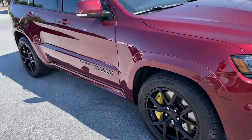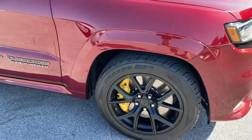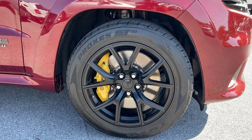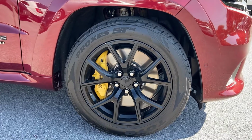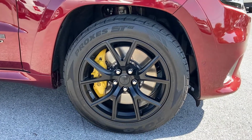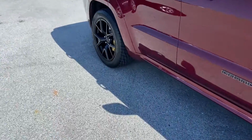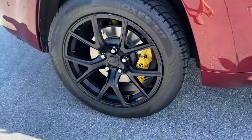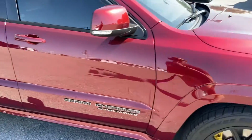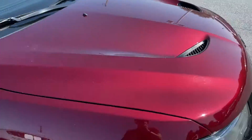Now, on the side of the thing, it says supercharged, and none of the other Grand Cherokees say supercharged. But just look at these Brembo brakes too. These are like 15-inch brakes up front with the yellow calipers. These Toyo Proxes tires, I mean, they look absolutely aggressive. It's a similar wheel, I think, to the SRT, and I think the back brakes are something like 13 inches. I mean, that is pretty huge. I mean, number one for an SUV, but a performance SUV. You also got the little air intakes in the hood. I think the SRT had that as well.